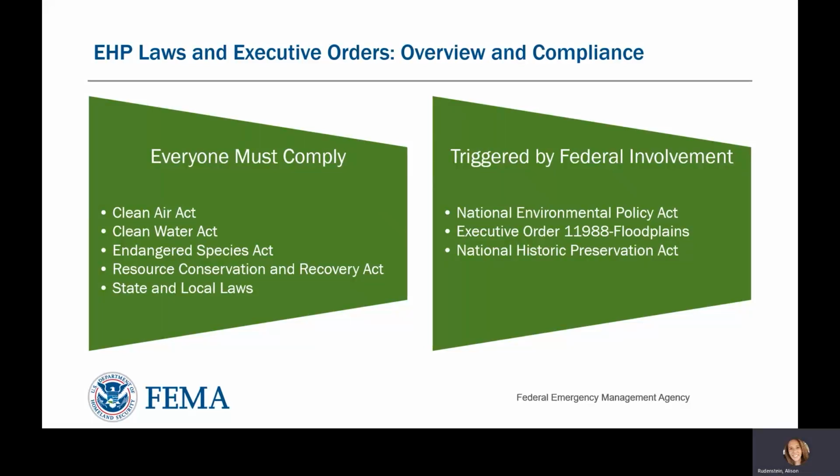Keep in mind that there are some laws with which every project must comply, regardless of federal involvement. These laws are listed on the slide at left. The National Environmental Policy Act, the Executive Order for Floodplain Regulations, and the National Historic Preservation Act, however, are triggered by federal involvement. In other words, if a project uses federal dollars or is federally permitted, it is considered a federal undertaking and must comply with these and other laws.